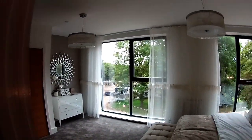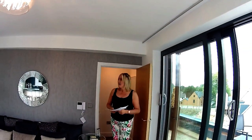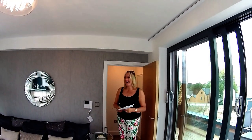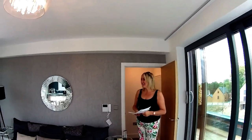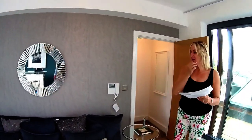So we've got two bedrooms on this floor. Yes, we have. But we have another floor to go. So let's take a look upstairs. I can't believe what I've just seen. Right, this is the third floor. Gosh.